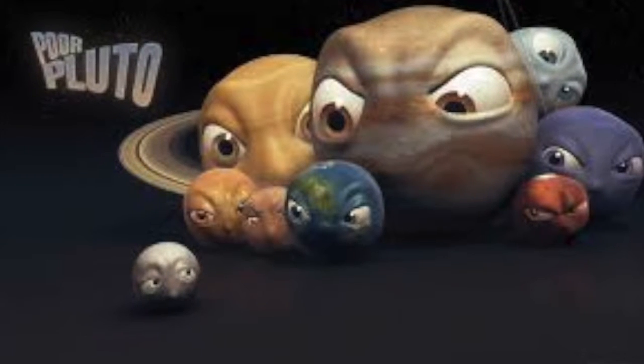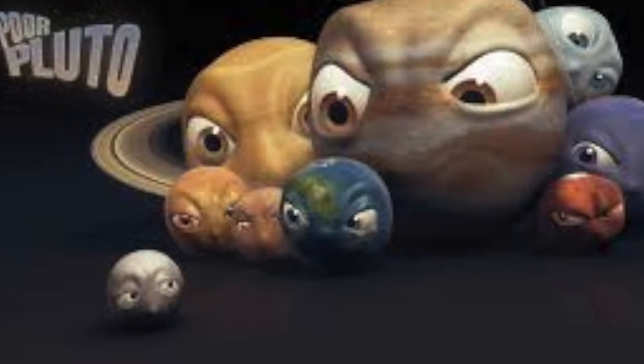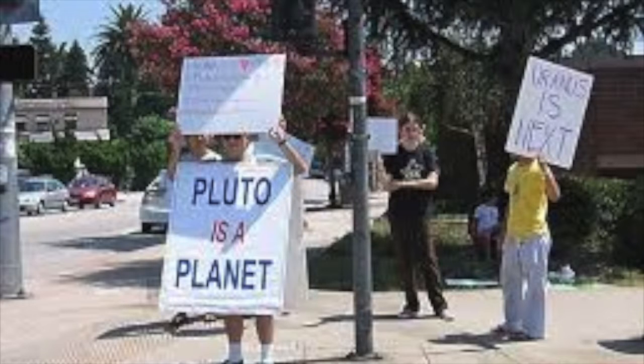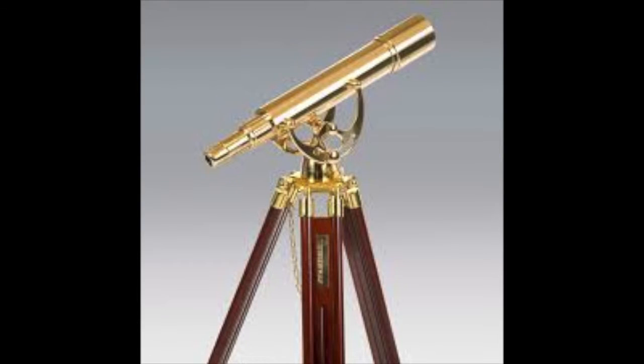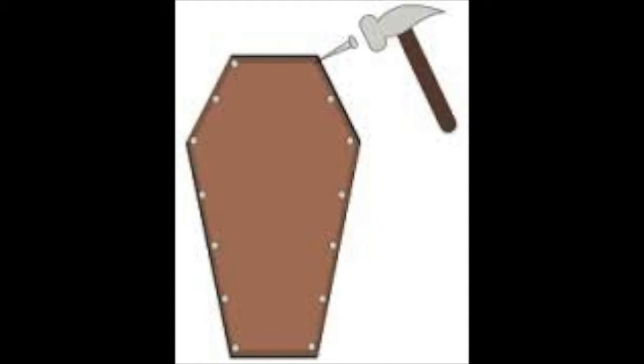Remember in 2006 when Pluto lost its planetary status? First of all, Pluto defenders, there is a reason for this. This guy. This is Eris. Discovered in 2006, it was the final nail in the coffin to Pluto's planetary status. But it goes deeper than Eris.